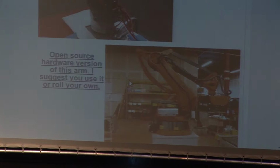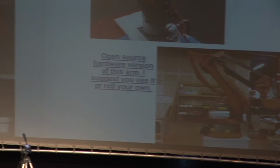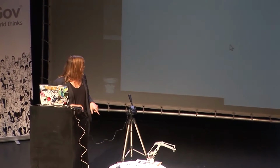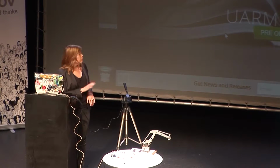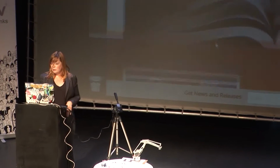I bought this guy on Amazon, but last week I was at Bay Area Maker Faire. There are now some people working on a really cool open source version of this. If you want to build one of these and you have access to a laser cutter or a mill, this UFactory website actually has all the open source designs for this. So if you want to go build one of these, it's totally doable.